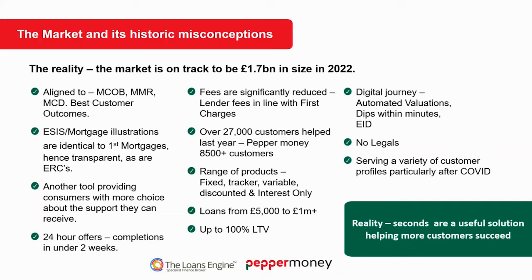We also have a range of different products available. So the fixed products, that's a 2-year fix, 3, 4, 5-year fixes. Now, sometimes they do have ERCs. We do have a 5-year fixed product that doesn't have an ERC, which is very popular. We have a variable rate. We have discounted rates as well. So if you were only looking to have it for a short term, so a loan for only 24 months, then we can look at discounted 24-month products.